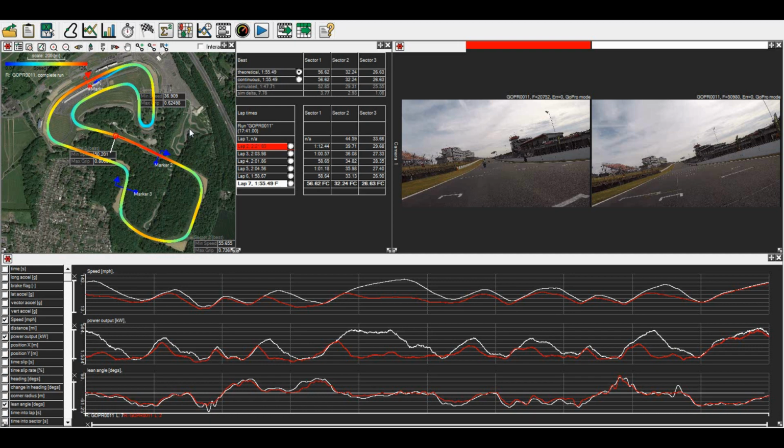So top left hand side here is the map of the track, and this is color coordinated, so what's in blue are the slower sections and what's in red are the quicker sections. In the middle here, what we then see is the lap times and the sector times, and as we can see here, we're going to have a look at lap 2, which was a sighting lap at 2 minutes 21, and then we're going to look at lap 7, which was a 1 minute 55.